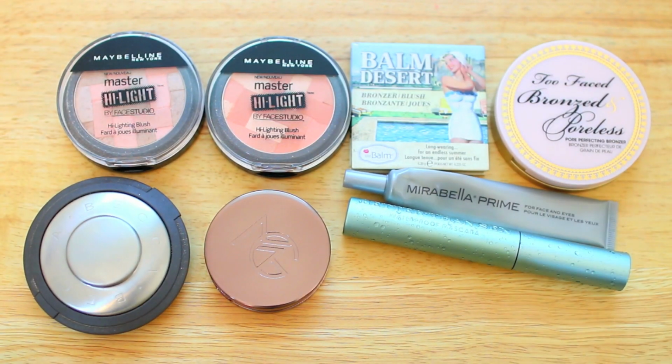And then I did finish my Mirabella Prime for face and eyes. I love that primer so much. I got it in an Ipsy bag a really long time ago, and it just does a great job at priming your skin for foundation, and I was proud of myself that I finally finished a face primer. So that is it. Let's jump into the everyday makeup drawer now.